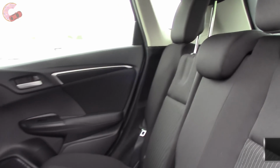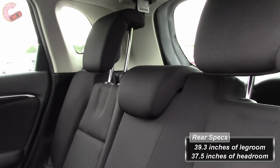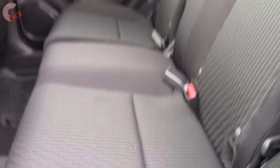Space is where the Fit really shines, and that shows here in the rear. You've got 39.3 inches of legroom and 37.5 inches of headroom. To put that in perspective, the Toyota Yaris is a full 6 inches smaller than that. So that's pretty crazy big. The seats are also pretty comfortable.